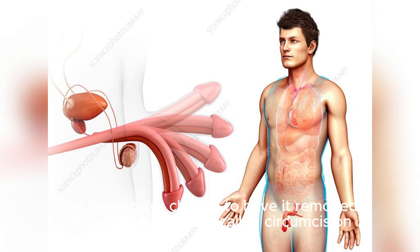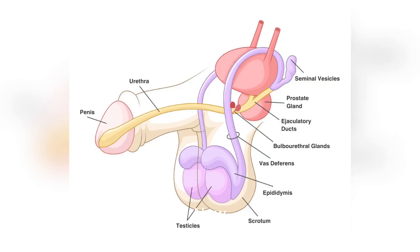a procedure called circumcision. Now, the shaft is the main part of the penis, and inside, there are three columns of spongy tissue called the corpora cavernosa and the corpus spongiosum. These fill up with blood when aroused, making the penis hard and erect. When it's flaccid, those chambers are pretty empty, and the penis is soft.